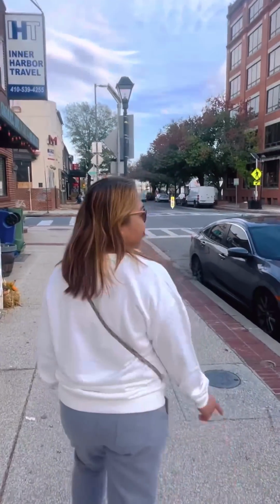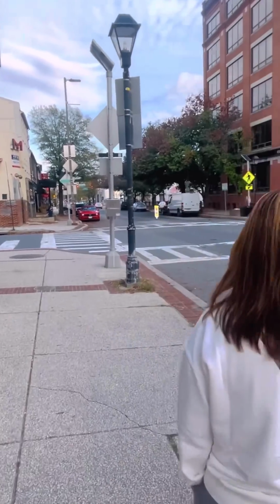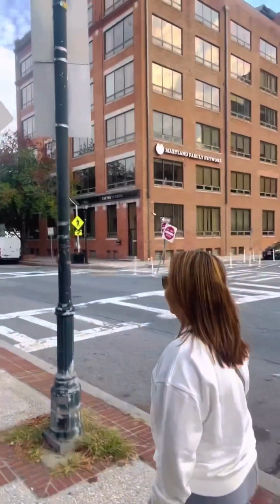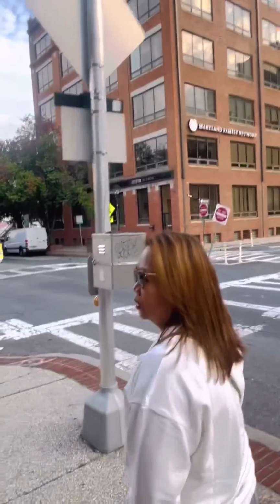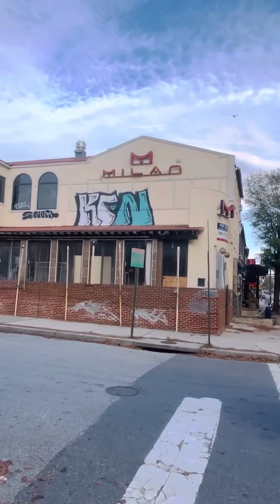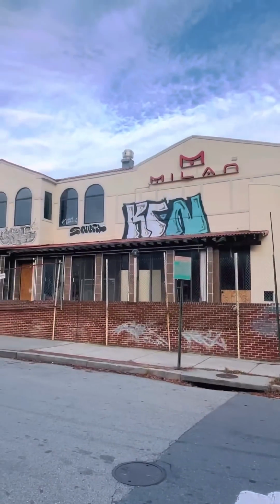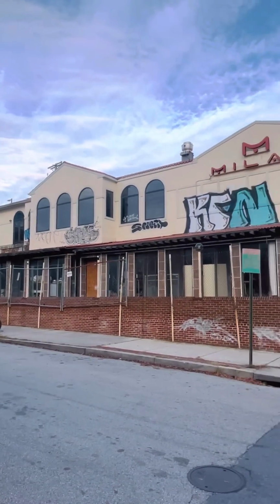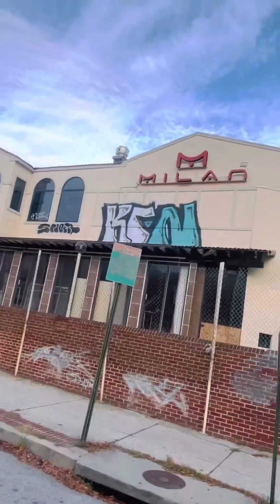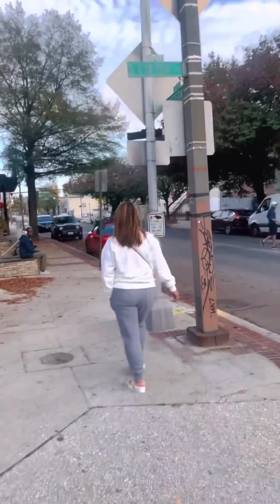Well, honey, before we go, how do you say kitchen in Tagalog? Cocina. Oh, cocina, like in Spanish. Because it's cucina in Italian. I got the video of that. Cucina in Italian. This is Milan. Oh, Milan. I thought the building's name was Ken, but someone just painted on it. Oh, Milan. That's okay. That's Italy too. Might be an old theater.